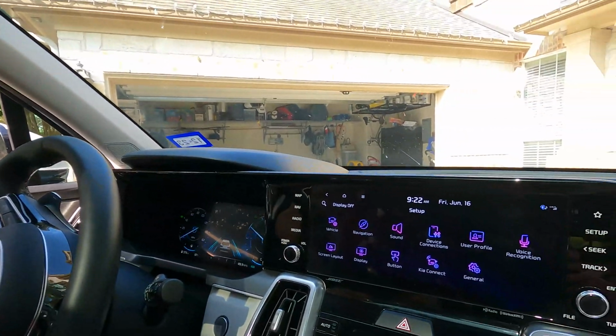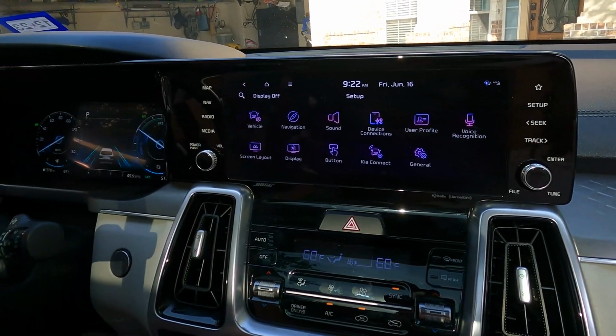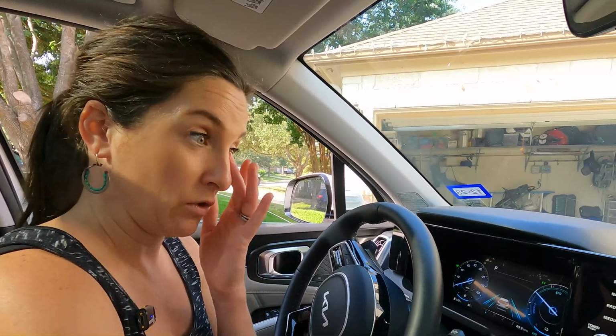Yes and no. I find that the Apple CarPlay takes over the whole system, right? So I have to have it plugged into my phone, and if I'm trying to do something else, like with Bluetooth or the music, I just find that it's kind of annoying. I know that's kind of vague, but it's not my favorite feature, so I don't use it that much.